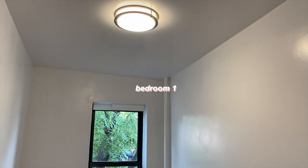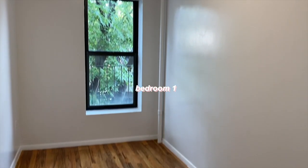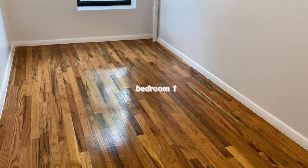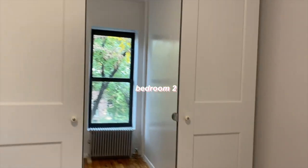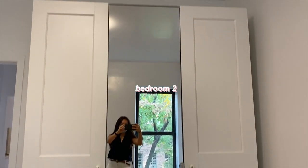The bedrooms were a bit smaller, which is to be expected with a lot of apartments in West Village, but bedroom 2 also has this weird cage thing on the window, and I was not a fan, especially since you already feel holed up and jailed up at home with COVID and the quarantine.